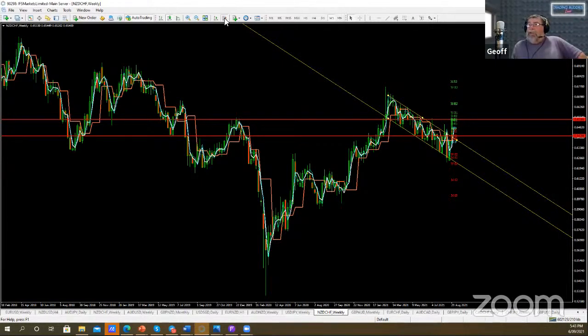Apart from that, what are your thoughts? Well, what happens if New Zealand... Because I think there's an expectation that New Zealand are going to start to either taper or start to hike relatively soon. I think tapering has already begun. Yeah. So the next step is probably going to be, I suppose, further tapering or maybe rate hikes.